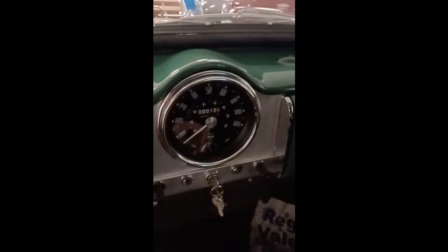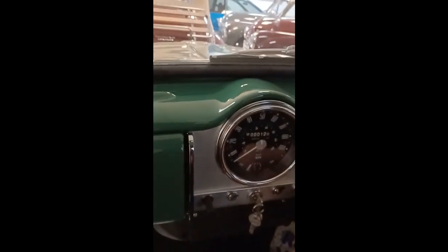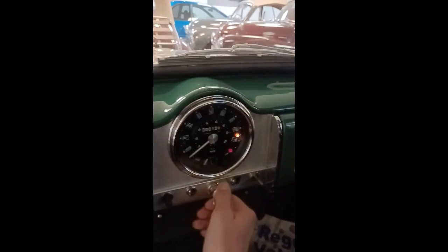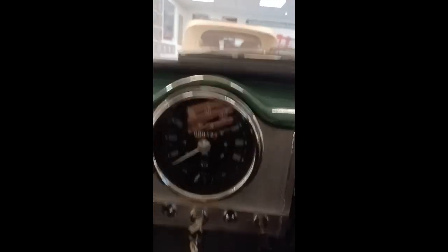We'll get her started up for you. The mileage is it's done 12 miles since it was finished, so I'll give it a bit of choke. Pull the catch and have a look under the bonnet.